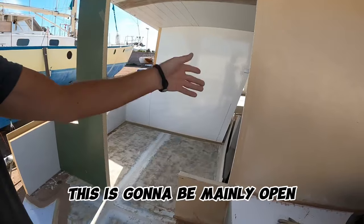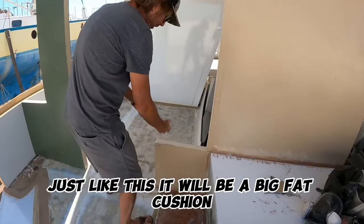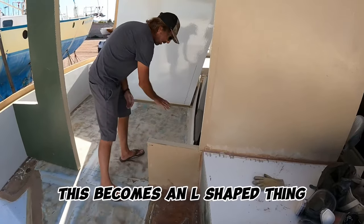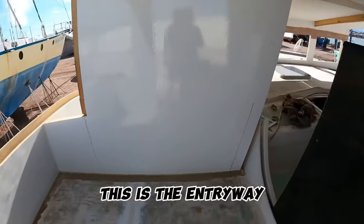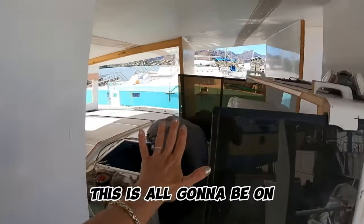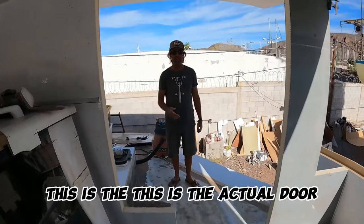This is going to be mainly open if we're walking back and forth. Mm-hmm. Just like this, there will be a big fat cushion. This becomes an L-shaped thing. And then where's your entryway? This is the entryway. Okay. Oh yeah, this is all going to be all new. This is the outer door.